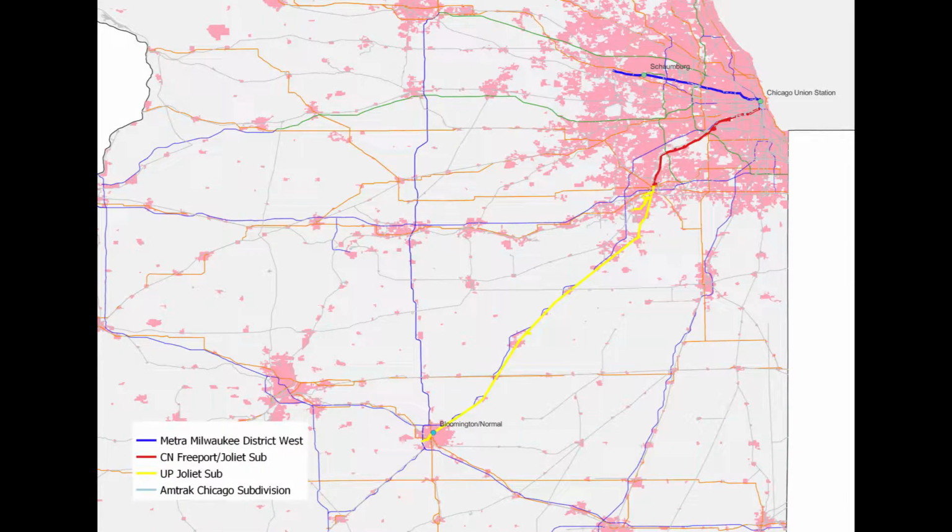To start, we'll be on Metra Milwaukee District West train 2242 from Schaumburg to Chicago. After about a 10-minute wait, we'll start boarding 305 to Bloomington Normal, where we'll do some rail fanning and try to catch a glimpse of the cars. And after the weekend, we'll be back on 304 back up to Chicago.